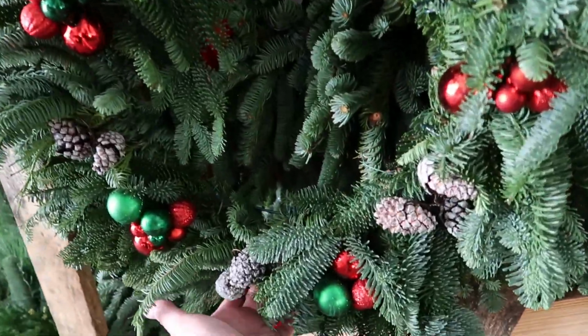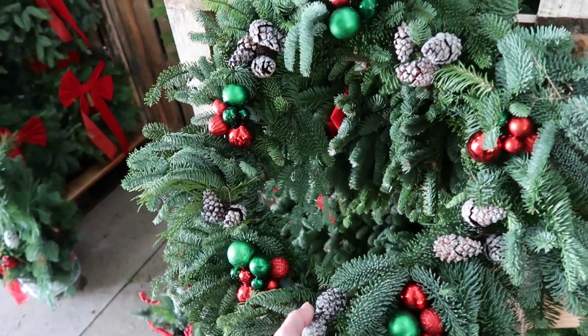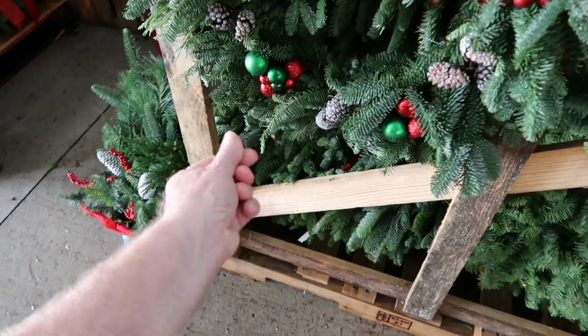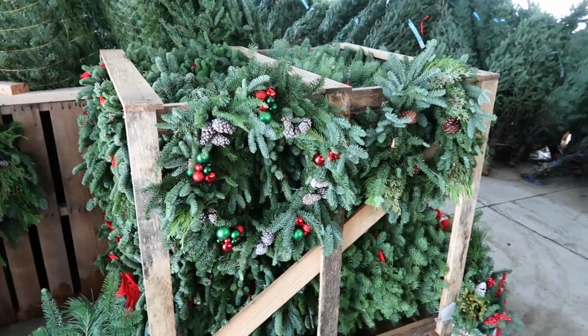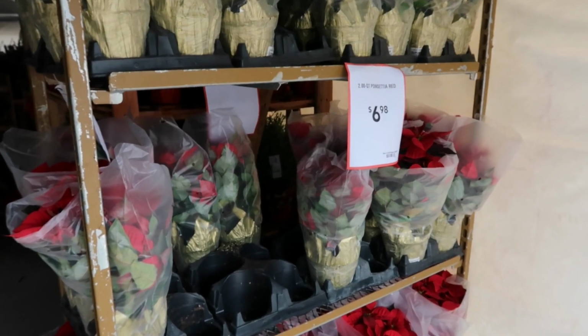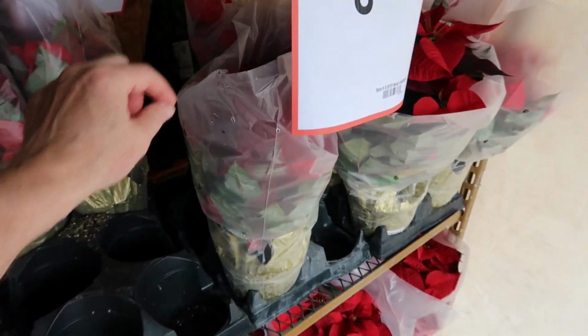Those are nice looking wreaths too, aren't they? I don't know how well you can see it. It kind of blends in with the background. Very pretty. Everything's wet because it's real. Very pretty. Very Christmassy. These are bigger poinsettias, $7, so the small ones are probably even cheaper. Those are good size.